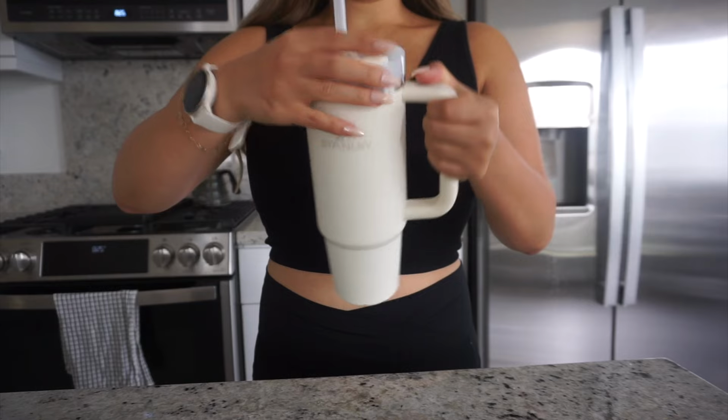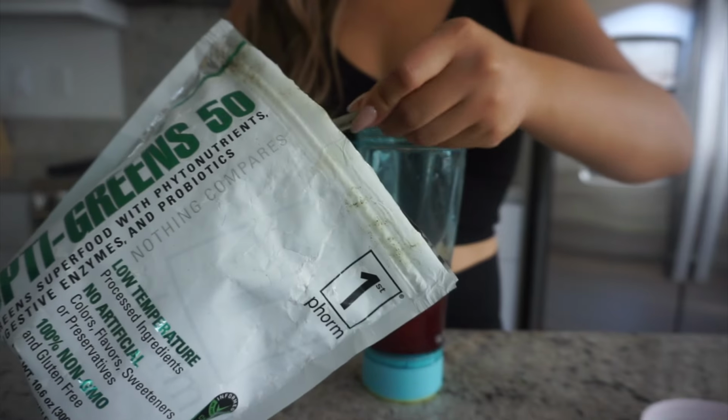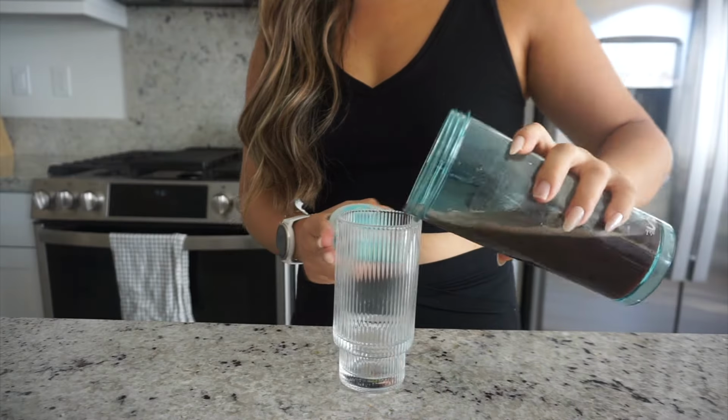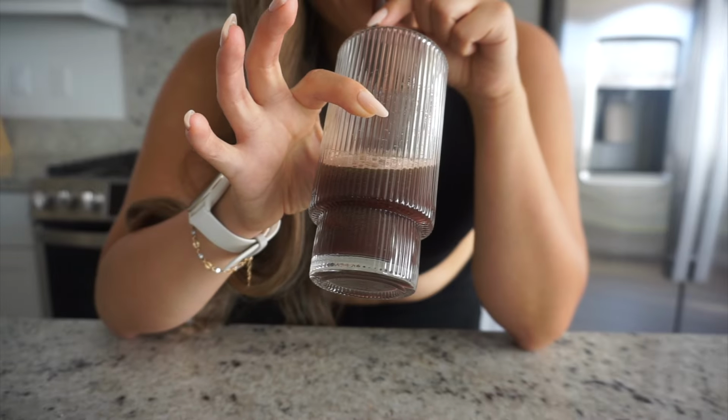Morning routine hasn't changed much. I just start off my morning first thing with some water. It's really important to replenish and rehydrate after a night's sleep. And then I made my juice. I add in some greens powder, some of my superfoods powder, and some apple cider vinegar. It's a great way to get your digestion going, and I'm having fruits and veggies first thing in the morning.